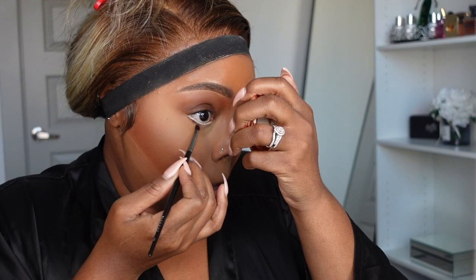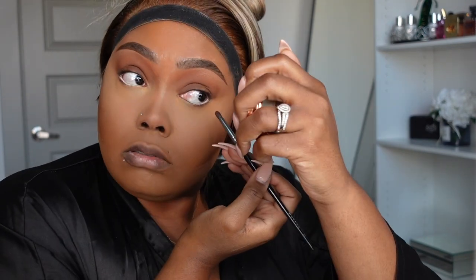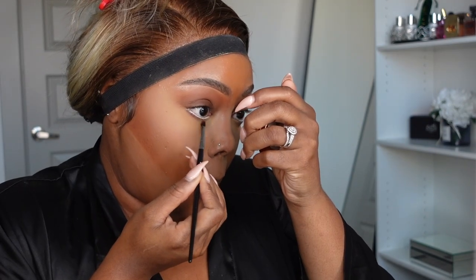Got my eyeshadow applied. We are going to go in and do my waterline. And I love this liner from Essence. It's under $3, you guys. Like I keep telling y'all, run to Ulta. I have actually picked up the black pencil as well. And it is waterproof. I'm going to go in and smoke out my lash line. And I'm using the same brown that I used, and I'm also using a little bit of the bronzer to warm up the lash line as well.